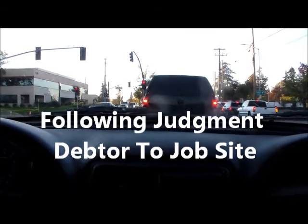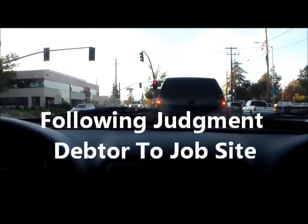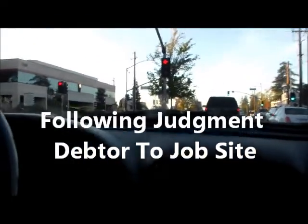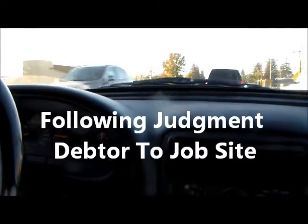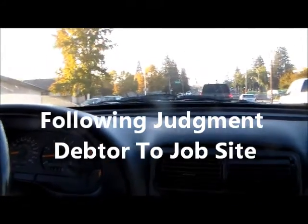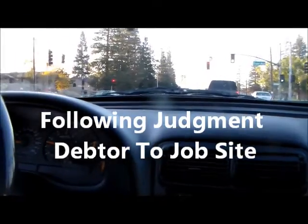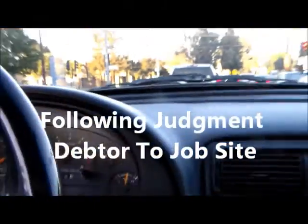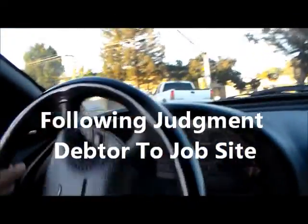Now that the form is filled out correctly, it has to be served again and more fees paid. So I went to the Sacramento County Sheriff Civil Division and filed their forms and the WG-001 form, paid another fee, and hired another process server to serve the employer the earnings withholding order for the wage garnishment. The Sacramento County Sheriff Civil Division is the agency that actually receives the funds from the judgment debtor's employer and then will distribute the funds to the judgment creditor, the person who won the lawsuit.